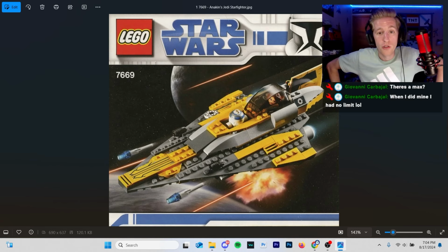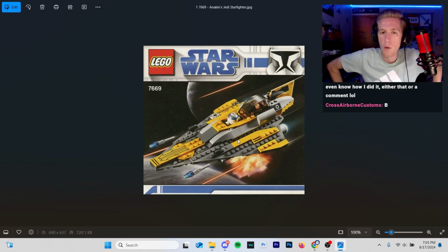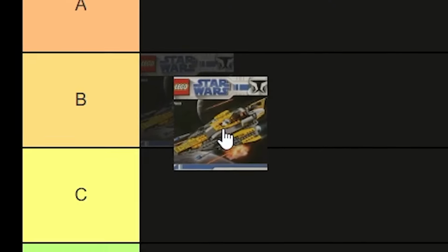This was my first LEGO Star Wars set ever, so this is gonna get a lot of nostalgia points for me. Comes with Anakin and R2. As my first LEGO Star Wars set, this is obviously gonna have some bias here, but there's one flaw with this set. I remember when I played with it when I was little, the wings were so flimsy that they just ripped off all the time, so I ended up just not even keeping it together. But it does still have a ton of nostalgia for me. I'll put it around B tier.